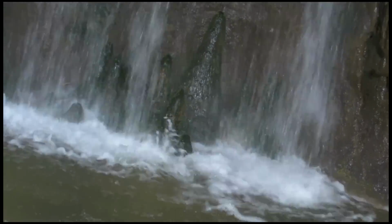Can this really be Paris? We can't leave without showing you this second awesome view of the waterfall.